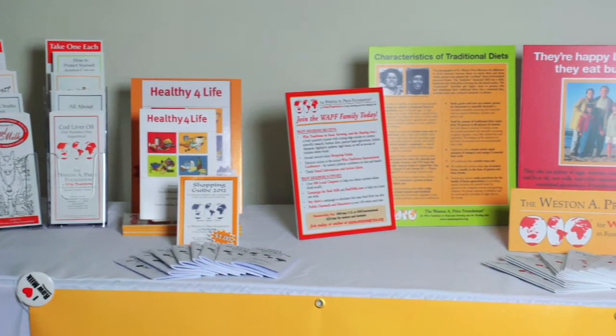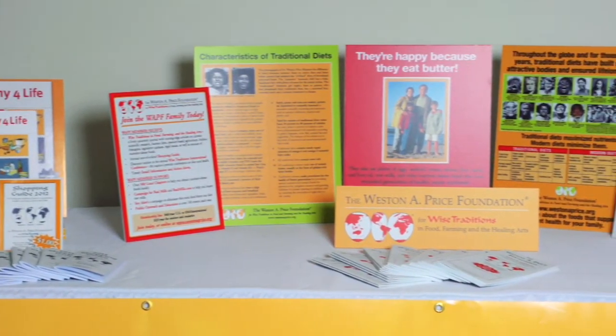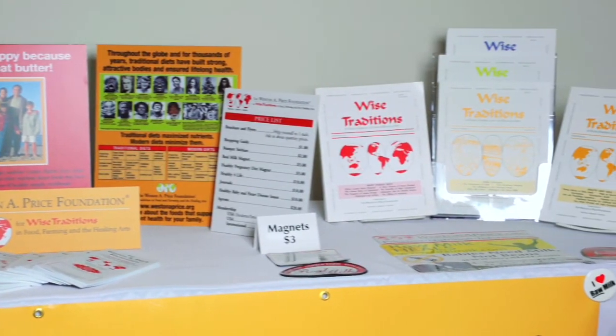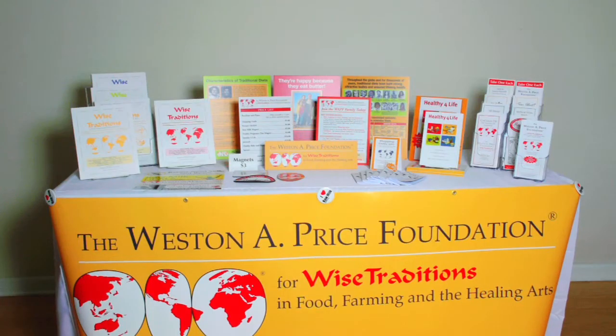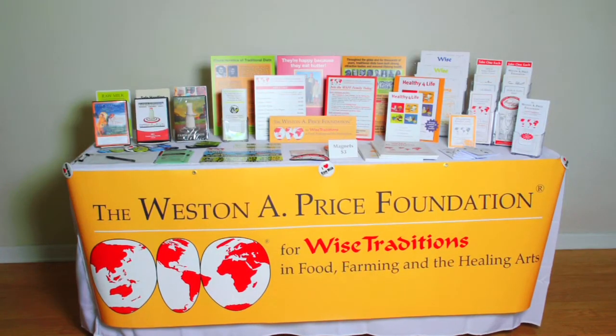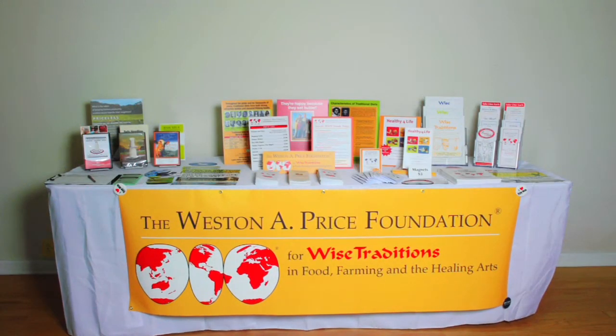We suggest that you separate free items from those for sale if possible. In this example, you'll see all the free items on the left and the for sale items on the right. And if you are co-exhibiting for the Farm to Consumer Legal Defense Fund, simply split the table in half. Here are some suggested exhibit and table layouts that send a professional and attractive message. Here's an example of a 6-foot table, a spacious 8-foot table, a 6-foot shared table, and lastly, an example of an 8-foot shared table.